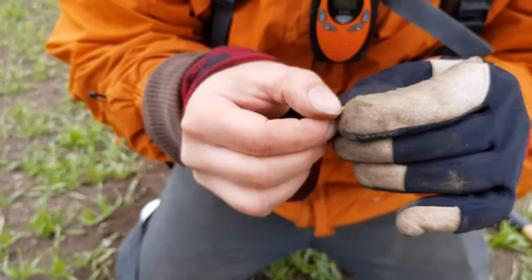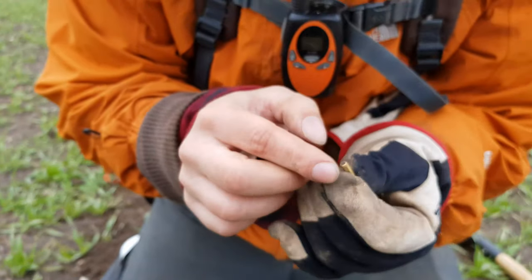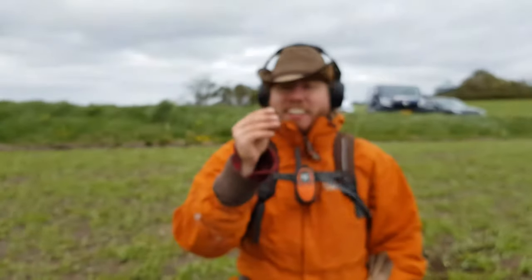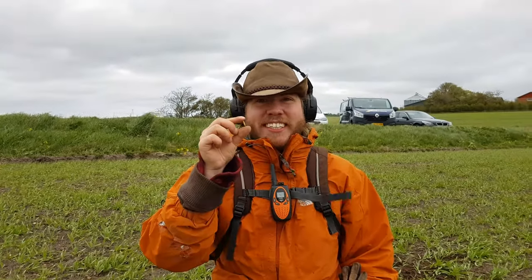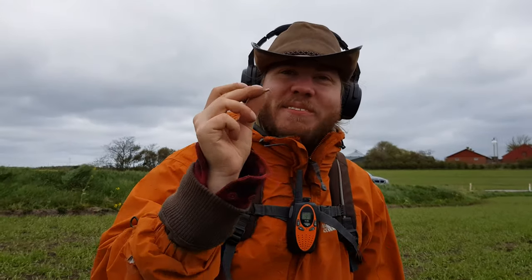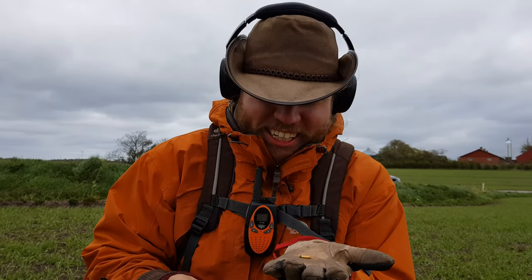No hallmarks, no nothing, it's old. I don't know, hundreds of years. No idea. Two golds same day. Boom, boom, boom. Why have they dropped so much gold here in Denmark? Around the church.